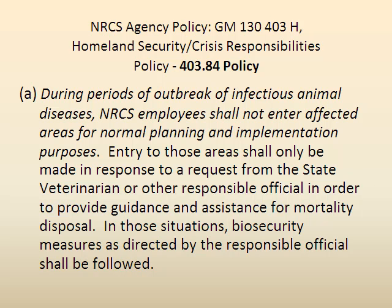Reading the General Manual is like reading a set of rules, and I apologize for the lack of a good storyline. But just to make sure everyone is aware, here goes. Section 1 states, during periods of outbreak of infectious animal diseases, NRCS employees shall not enter affected areas for normal planning and implementation purposes. Entry to those areas shall only be made in response to a request from the state veterinarian or other responsible official in order to provide guidance and assistance for mortality disposal. In those situations, biosecurity measures as directed by the responsible official shall be followed.